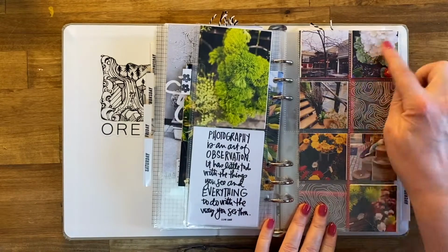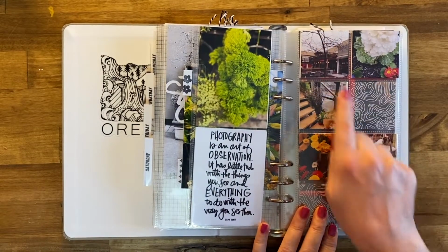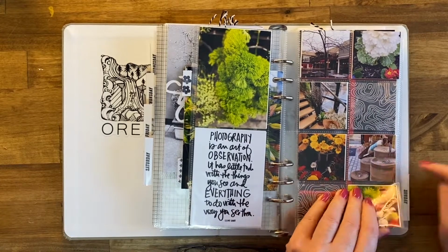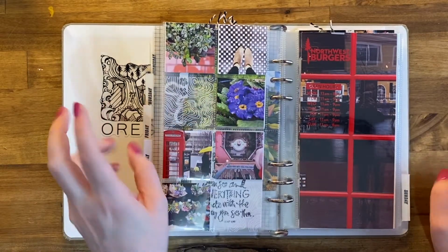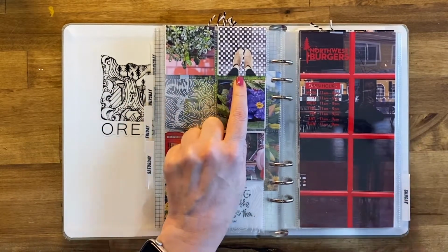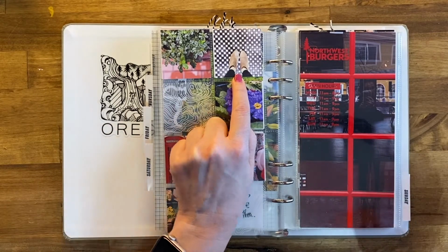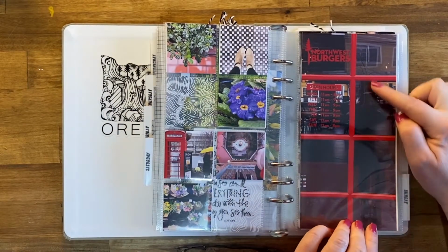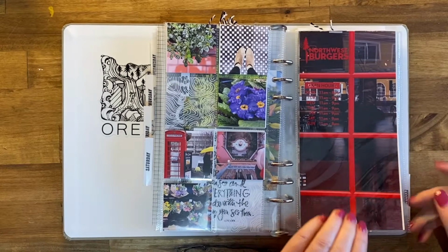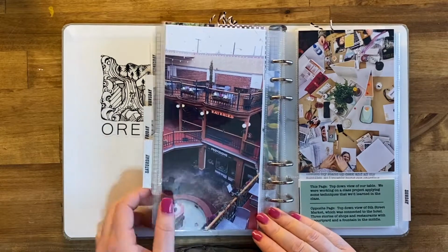So you can see I tried to pick lots of pops of bright color, line, repetition. This is considered a self-portrait, and that was one of the things she said, that you don't have to have your face in order for it to be a self-portrait, which I thought was a good lesson as well. Here's a reflection of me in the store window. This is what the 5th Street Market looked like.